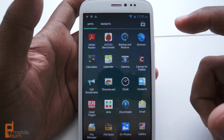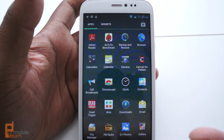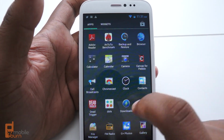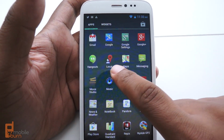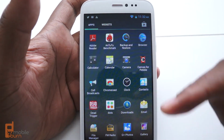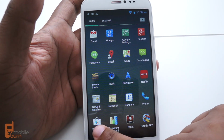Moving on, most of the apps are pretty much standard of what you get with Android. So this is running Android 4.2 Jelly Bean. Not all of the Google apps are included. For instance, Chrome is not there, but it does have the browser app. And of course, it has the all-important Play Store.